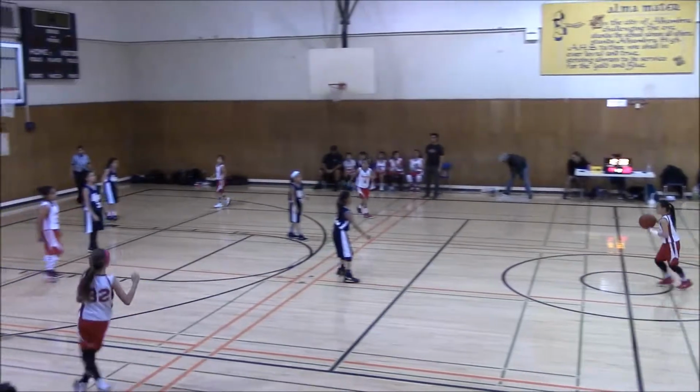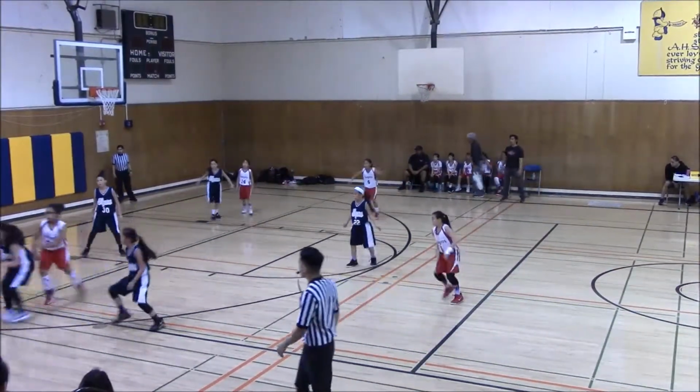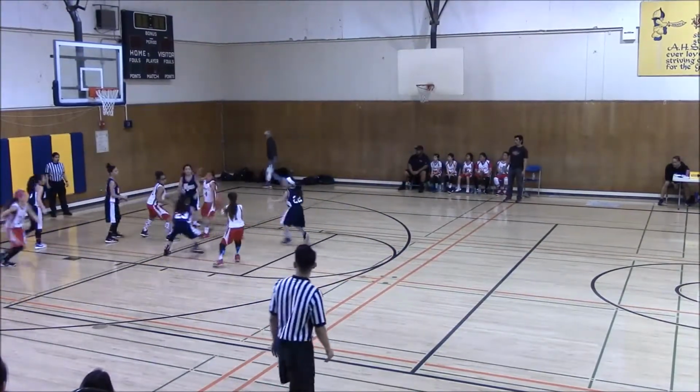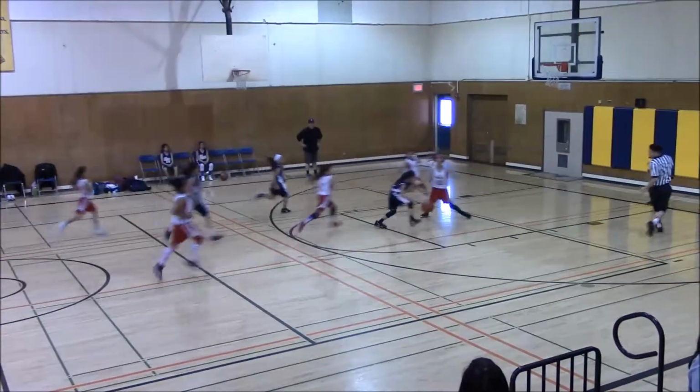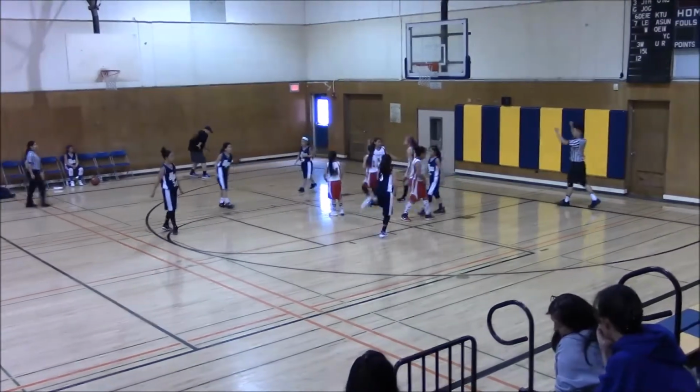Bringing it up. Back to Lena. Lena gets the screen from Darina. Oh, pick and roll. No. Oh, looks good shot. Right to Sage. Oh, no. And they're on the break. Lena blocks it. Out of bounds. Oh, no. Foul.